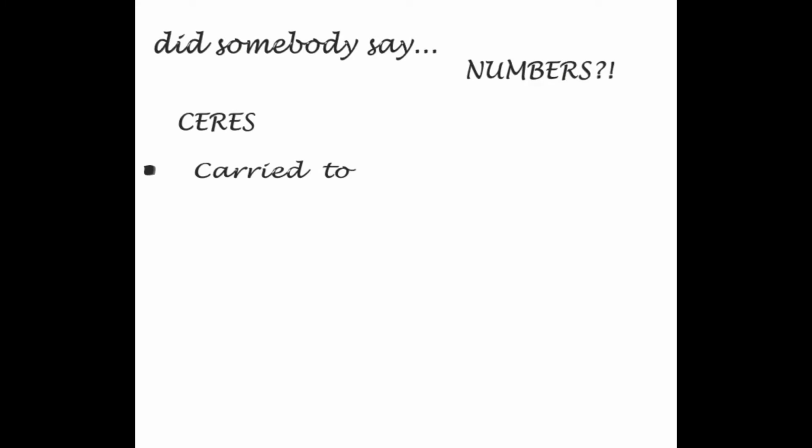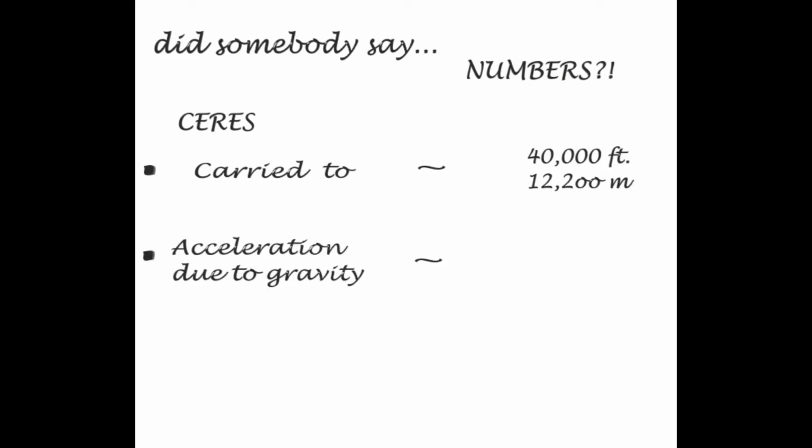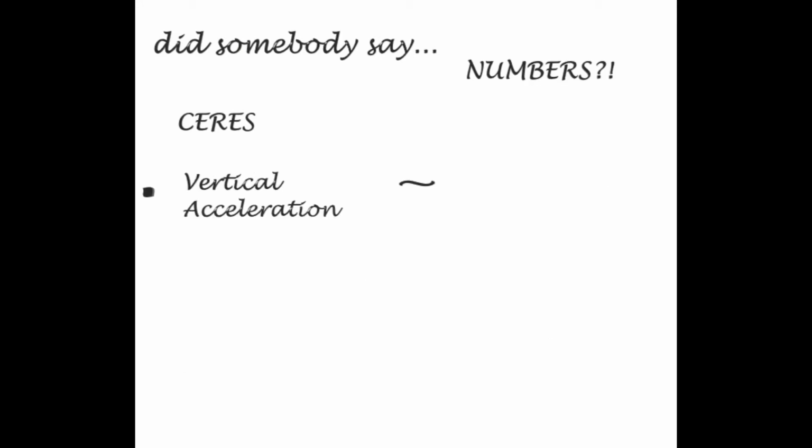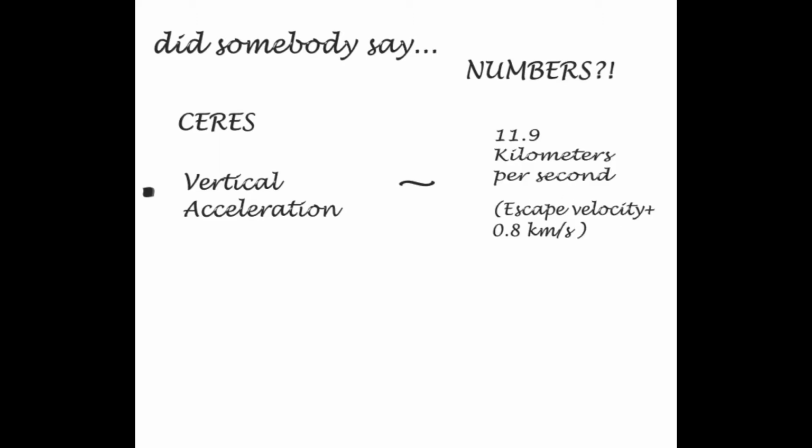Ceres will be carried up to and dropped from a height of 40,000 feet, or about 12,200 meters. This means that the acceleration of Ceres towards the center of the Earth will be 9.7 meters per second squared. The rocket itself will be launched in two phases. Burning about 5,000 kilograms of fuel a second in its first stage, Ceres will accelerate until reaching a velocity of 11.9 kilometers a second, a whole 0.8 kilometers a second higher than the required escape velocity at that altitude.